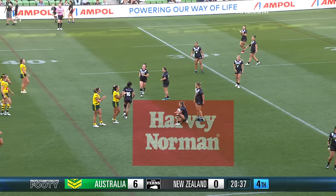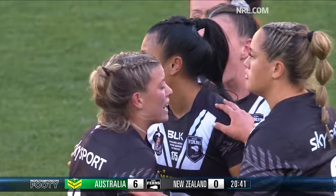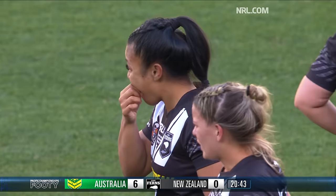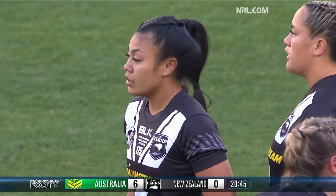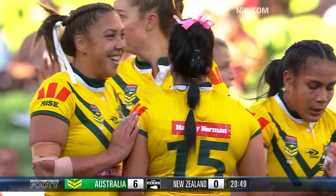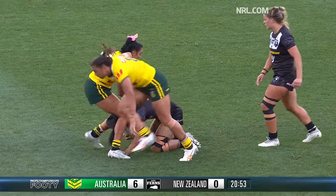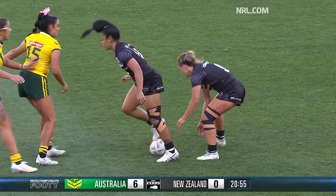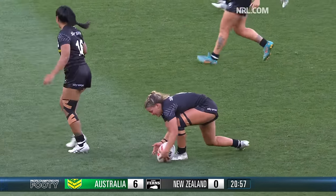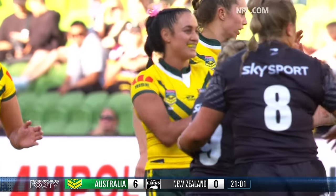Poor play the ball just onto the ground. Jasmine Fongavini offering up great field position again for Australia. Clock's on. Well, this is what they can ill afford to do here because they've been under significant pressure in the first 20 minutes of this game. The Jillaroos have had the best line speed defensively as well. They've been getting up in their face, and they can't afford to make errors like this in the play the ball. They can't gift easy possession.